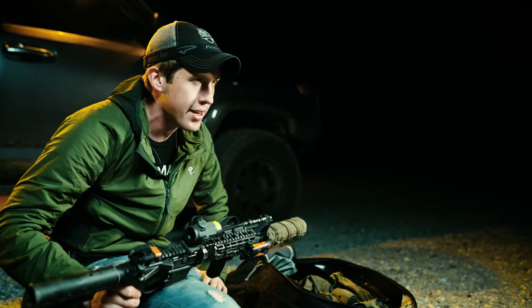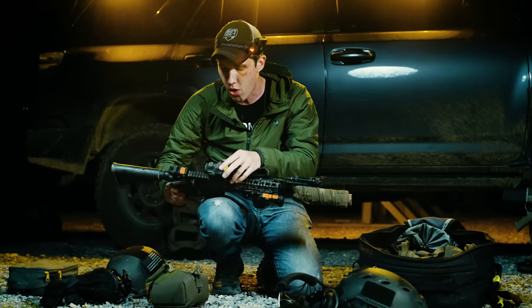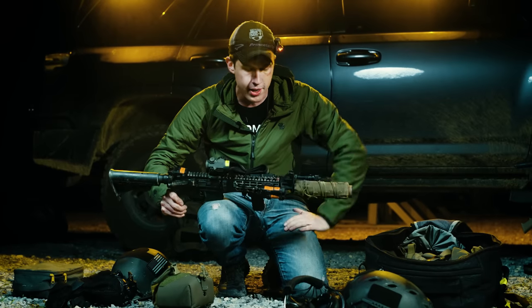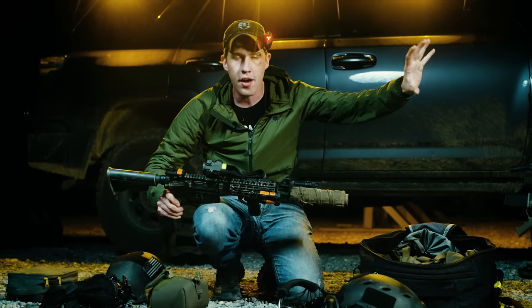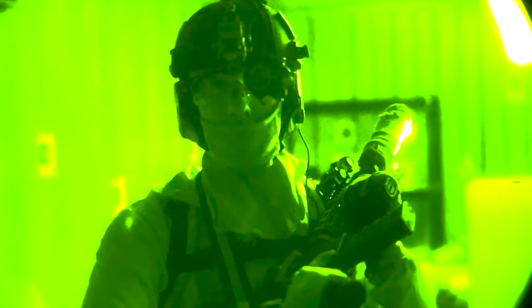Or if I have to shoot passive for whatever reason, I can then go to my red dot, which in this case is a Primary Arms SLX, which does have night vision modes and settings, which is pretty cool as far as the brightness. And I can use the illuminator to see stuff if my night vision can't intensify the ambient light in the area, and then I can take shots with the red dot.